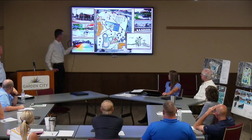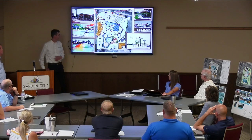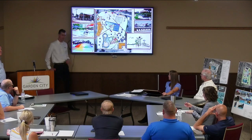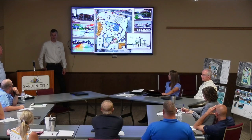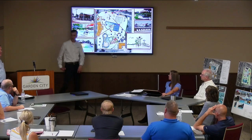An interesting feature down here is a wet bubble, which we've done on a recent project in Sabetha, Kansas. It's an interesting, unique feature that gives something really iconic that will bring people into the area. It's the one we show in the middle. Yeah, and I'll make a point about that.